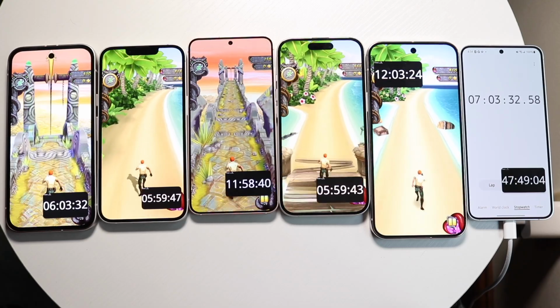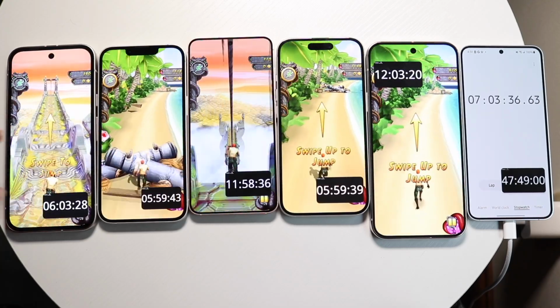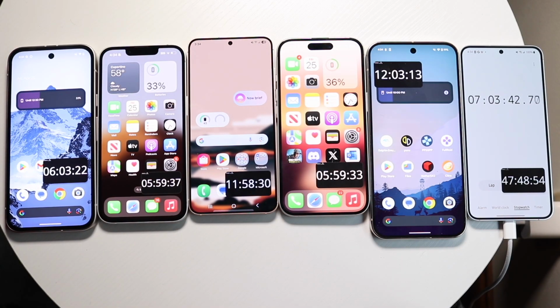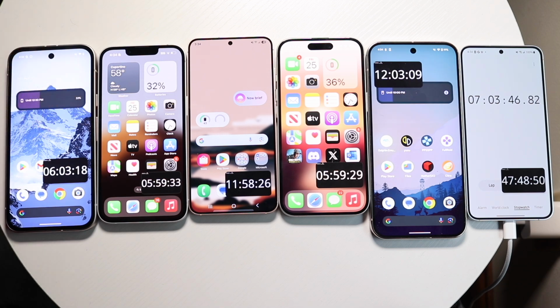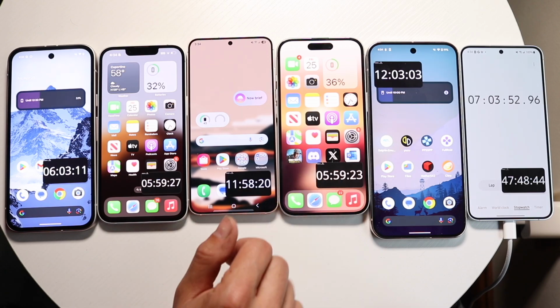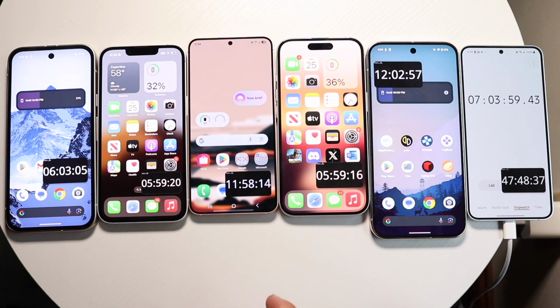So we are now at the 7 hour mark. All they've been doing is playing Temple Run 2 for like the last 2 hours. Hopping out of here, you can kind of see exactly where they're at. And you can see right here, Google Pixel 9a, 33%. iPhone 16e just went down to 32%. Galaxy S25, 43%. iPhone 16, 36%. And the Google Pixel 9 Pro XL is at 19%.